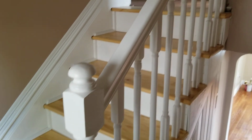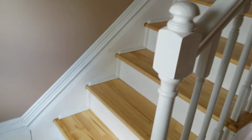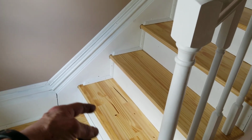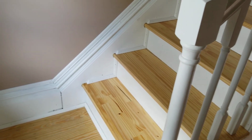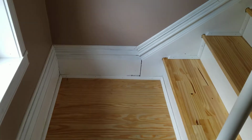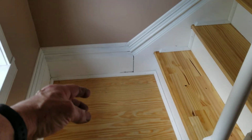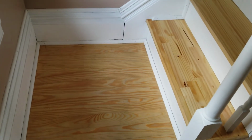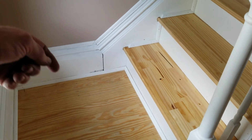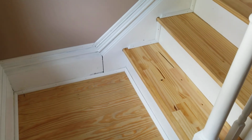New newel post and balusters, new handrail. Everything is glued and screwed down. We used some pocket screws and some supports underneath there with a construction adhesive to make sure that was nice and solid. And then on the boards here, we used construction adhesive underneath, and it would be hard to get a nailer in to nail that. So what we did is we pre-drilled the hole and then put a trim screw in, and that's what's holding those in there.